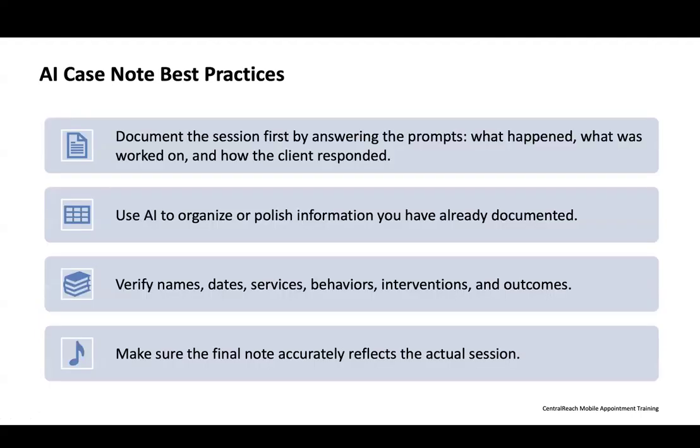So some of the best practices: document the session first by answering the prompts, what happened, what was worked on, and how the client responded. I'll show you these prompts when we do the demonstration. We're going to use AI to organize or polish information you have already documented. Like we said, verify names, dates, services, behaviors, interventions, and outcomes. Make sure that what AI generated is accurate to the session. That's pretty much the best practices for using AI.